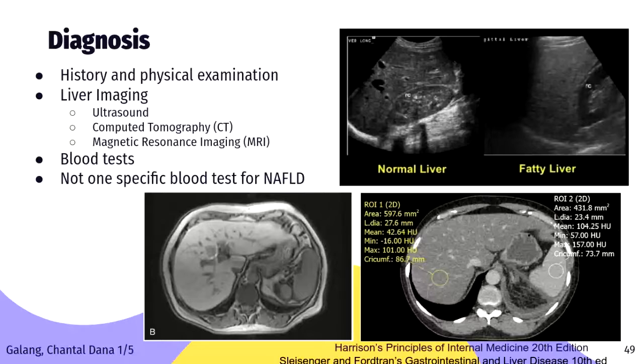It can be accomplished by history and PE, liver imaging, and blood tests. For liver imaging, ultrasound is the first-line imaging test to diagnose NAFLD. On a normal ultrasound, the liver is seen as either hyperechoic or isoechoic compared to the renal cortex. So, orient yourselves: this one is the liver and this one, the RC, is the renal cortex. But in fatty liver, the liver is described as bright due to increased echogenicity as compared with the renal cortex.